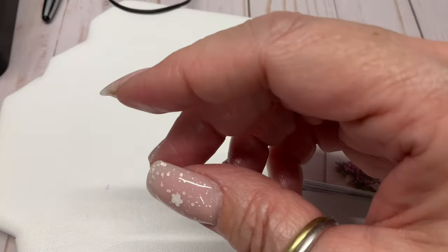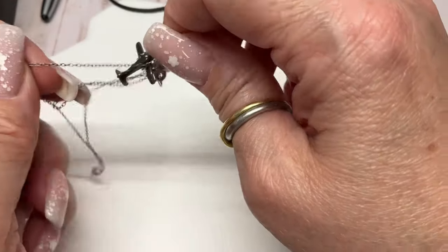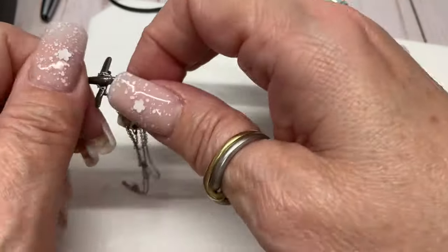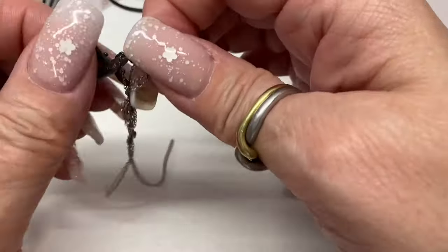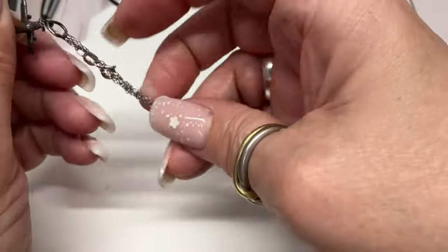And this one's so cute. If Hub still was flying, I would wear this. He took flying lessons for a little while. He did not get his pilot's license. He stopped, but he loved it. Loved it. Loved it.